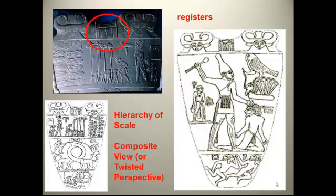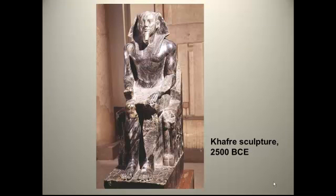Narmer is shown in composite perspective. His face is in profile, his eye faces forward, his shoulders are frontal, but below the waist he is shown in profile. This becomes the convention for portraying pharaohs, and we'll see it again. And of course, this work exhibits hierarchy of scale. Narmer is bigger than his servant, shown on the left carrying his sandals, and his enemies are smaller still.